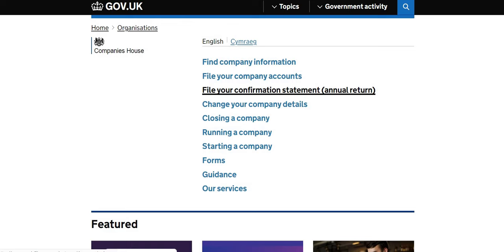Now this does cost money. This costs £13 a year, you have to pay a fee, but other than that, you can do it yourself in about 5 minutes. And also you can find out company information, so if you want to do research on other people's companies, it's all public information. Now, first important thing to stress, you have two different passwords on the Companies House website.